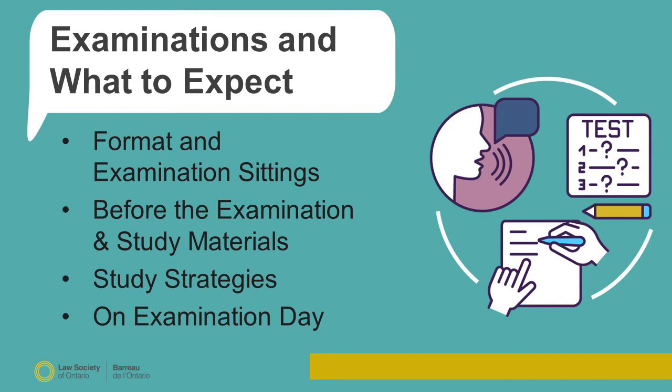Study strategies. We're now going to speak about key strategies and considerations to help you prepare for writing a licensing examination. Candidates often ask our department how they can best prepare for the exams in terms of study strategies. The short answer is that you should probably use the study habits and methods that have helped you succeed thus far. There's no one best way to prepare for these exams, and the best way for you is the one that works for you. In our experience, there are almost as many studying styles as there are candidates who write the exam.